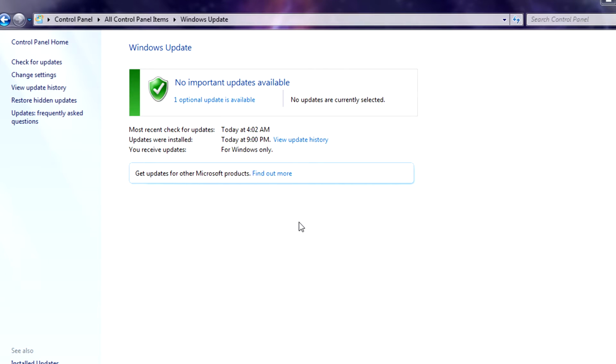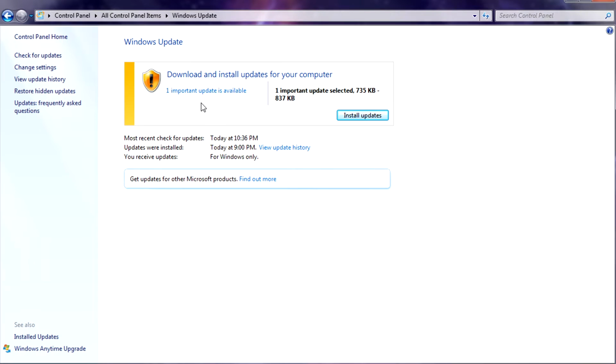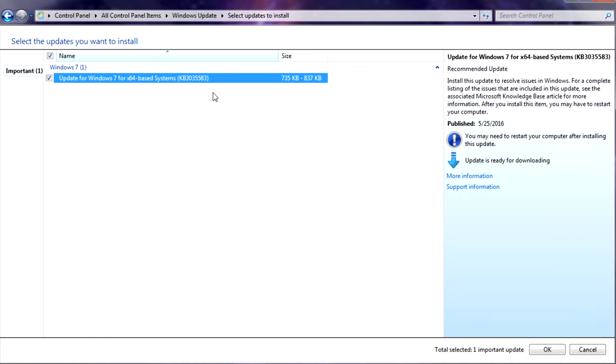If it doesn't automatically search for new updates, what you need to do is, on the top left hand side of here, click where it says check for updates, and this will go through and check for all additional updates you have available on your system. Depending on how many available updates you have ready to go, it may take a little while for it to pop up and tell you how many you have available. I have just the one here, so I will click on where it says one important update available.